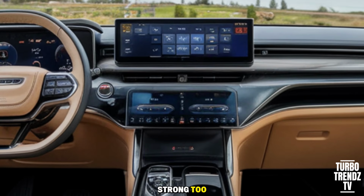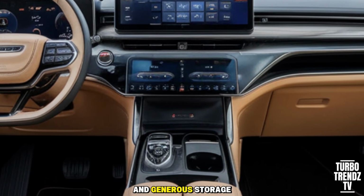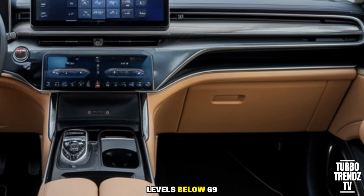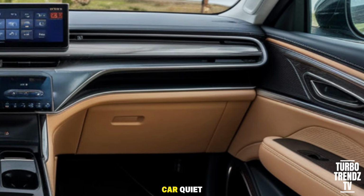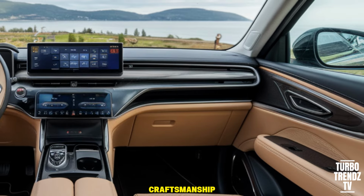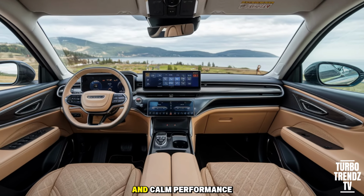Practicality is strong too. A flat cargo floor, folding rear seats, and generous storage spaces make daily use effortless. The interior feels serene, thanks to noise levels below 69 decibels at highway speed, nearly luxury-car quiet. From the laser-etched trim to the subtle stitching, the cabin radiates craftsmanship. It's not flashy for the sake of it, it's premium, polished, and calm.